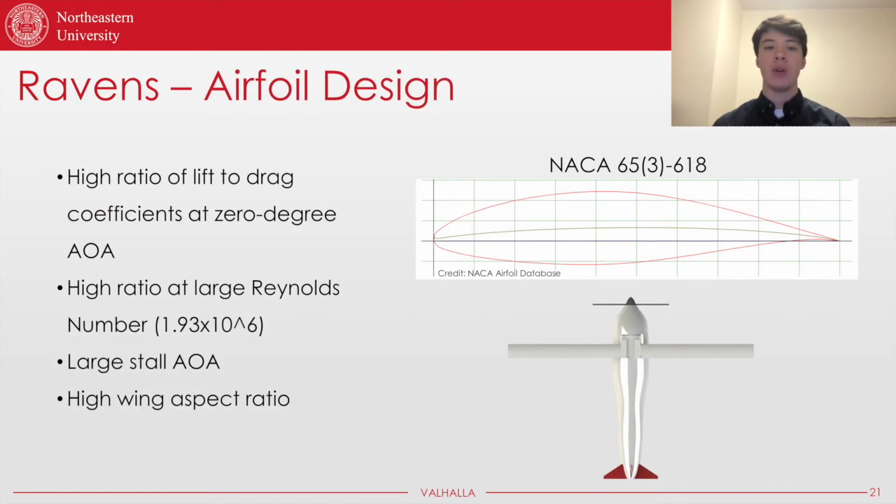For the Raven airfoil design, the NACA 653-618 airfoil was selected for its high lift to drag coefficient ratio at 0-degree angle of attack and at the large Reynolds number experienced due to high air density. The airfoil also has the benefit of a large stall angle. The wing has a large aspect ratio to reduce the induced drag, similar to gliders. The wing area was estimated with the Ravens moving at a speed of 10 meters per second.